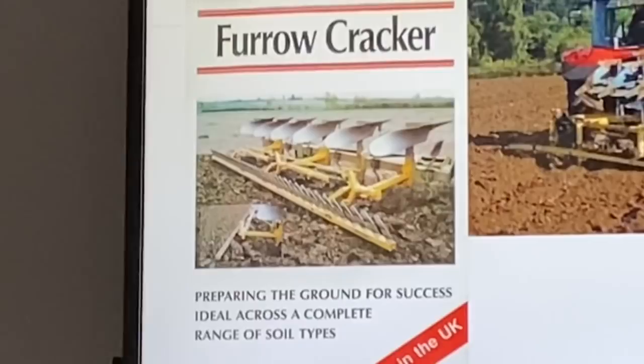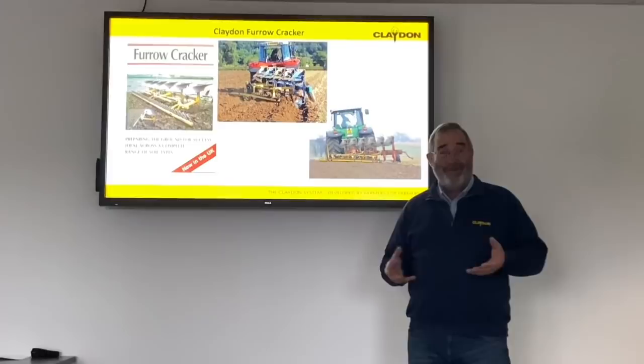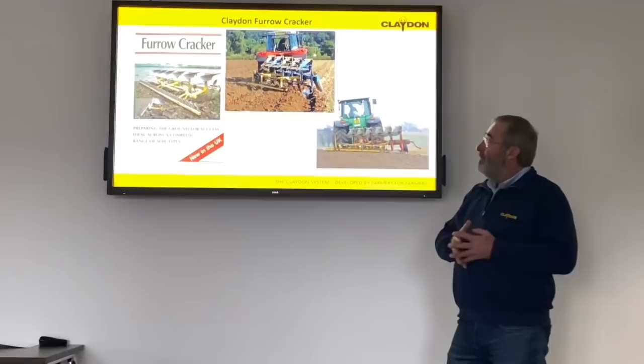Well, it went berserk. We were having to make the brackets to fit them to all the ploughs. So we were out there with a notepad designing all the brackets and making those in the small workshop down there. And that product we were selling, we sold over 1,000. We'd sell about 100 of those a year.